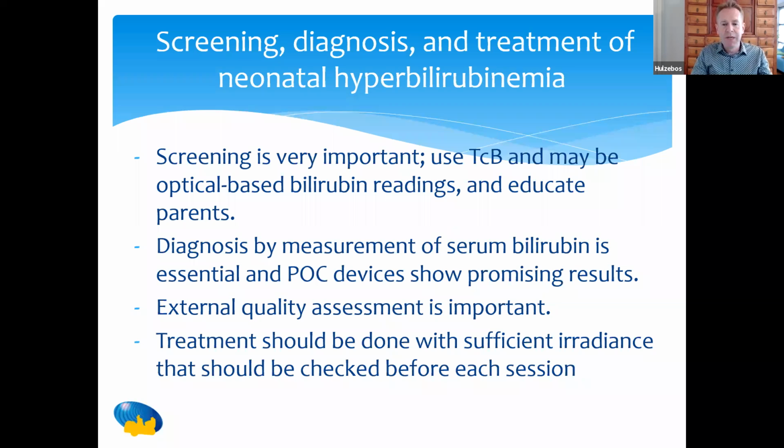And treatment should be based mainly on phototherapy and be done with sufficient irradiance that should be checked before each session. Well, actually, this is my talk, so you can enjoy the rest of the day. But for those who think that I have more interesting information, please hang on.